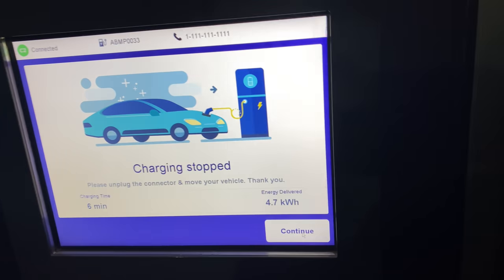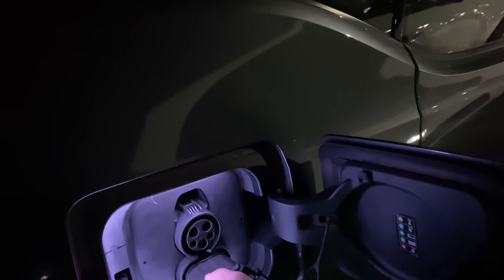50% state of charge. We have unplugged, charging has stopped. Again, we were here 6 minutes, just a very quick top up. Only added 4.7 kilowatt hours, but on the i3, that makes a big difference. Let's run over to the supercharger.